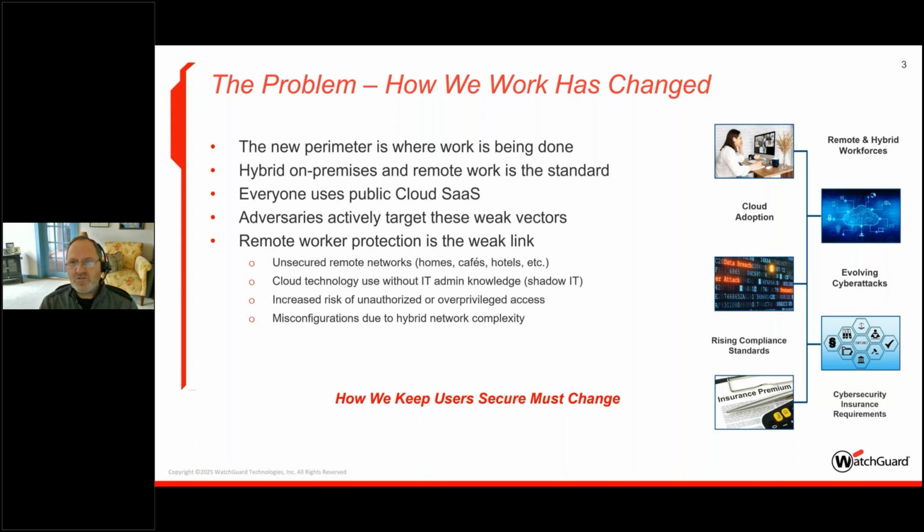But what is different about remote workers? Well, remote workers could be working in their home in an unsecured environment. They may have routers they've never updated or patched. They may have an internet provider that has weak security. They could be working in cafes, hotels, any myriad of locations where the security perimeter isn't built for that environment.